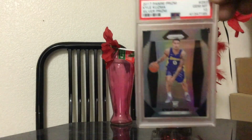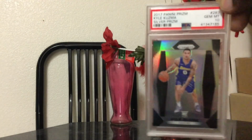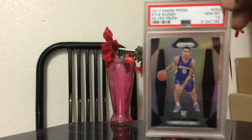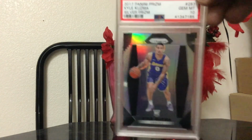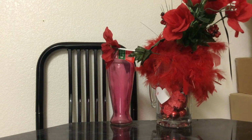This one is huge. I mean, because I got it for a good price. And, you know, I cleaned the card very well, submitted it to PSA. And now this one is going to have a lot of value here in the next few years. Kyle Kuzma, this is a PSA 10. So there you go, guys. That's my 21 card PSA submission.